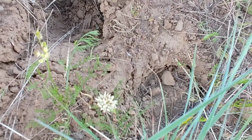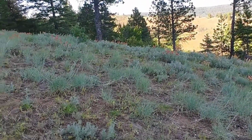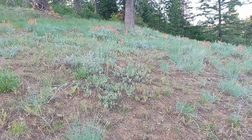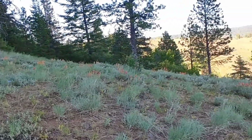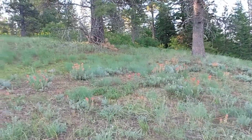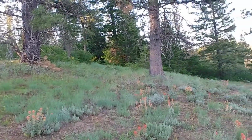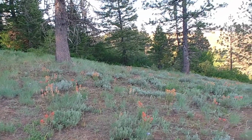Wow. Some big prints there. I'm thinking elk, maybe. I don't know. Tell me what you think. Look at that. Just beautiful.